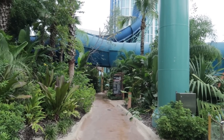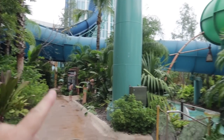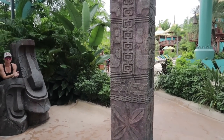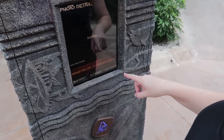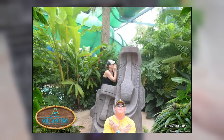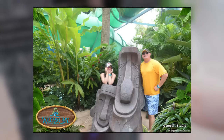So for this third one, that's the Hanu Iki Moana slide over there. And then right here is the photo pass selfie spot. Let's try it out. Here's Nikki checking out the photos. Do one by yourself. I was telling him a secret. Oh, okay. I'm sitting on the ground. Whatever. Oh wait, you're right. That's this one.